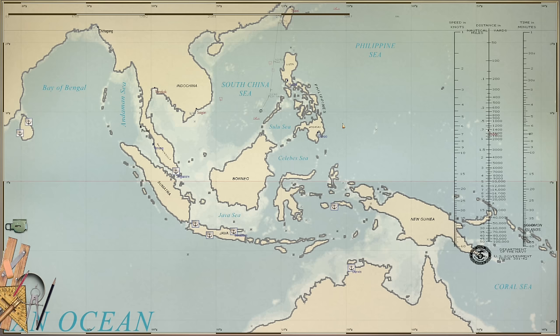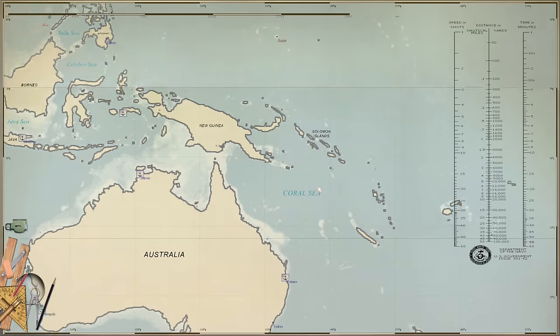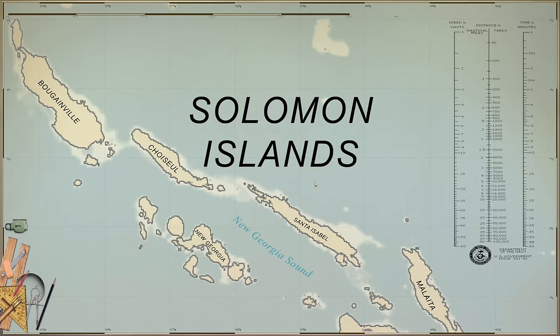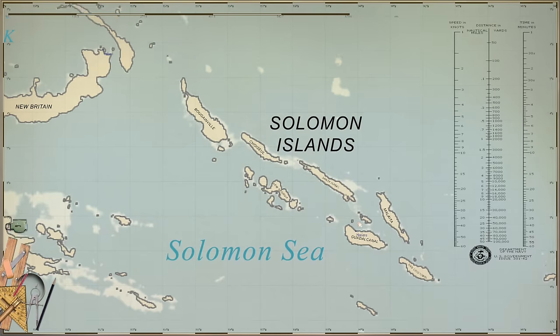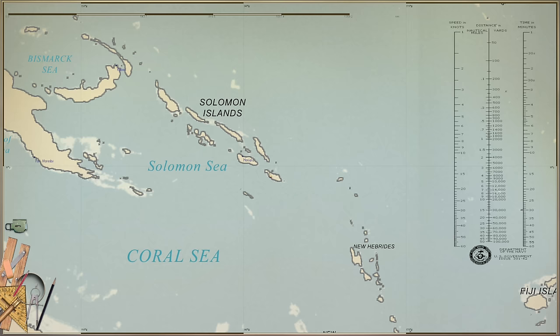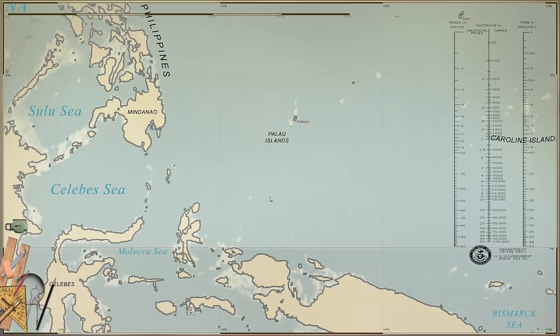What did they say? Japanese troops have begun operations on the Solomon Islands. So the Solomon Islands are here. There they are. So where can we see? Guadalcanal? Is that where they're attacking? Possibly. And there's no indication on here at the moment of any movements, but we may get more flash news coming over the radio very soon.